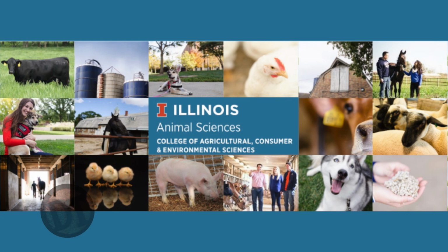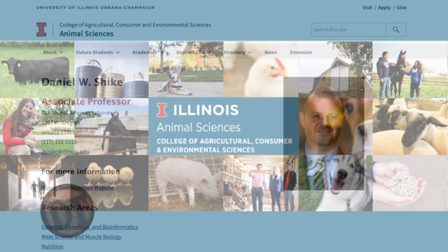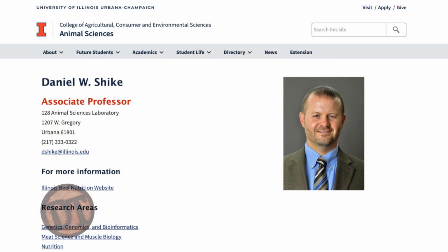There's a study done at the University of Illinois that was recently published, and for 2 years they put some Angus Simmental cross cows in confinement versus out on pasture. And they stratified them by body weight and body condition score. Dan Schaake was the faculty member in charge of this paper that was published in the Journal of Animal Science, and you can find it there. So half of them went on dry lot, half of them went into pastures.